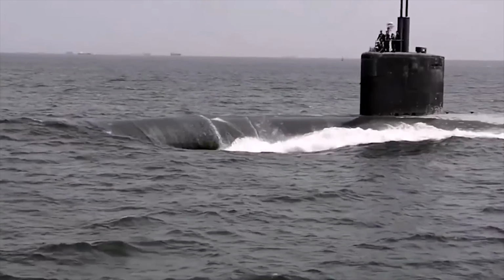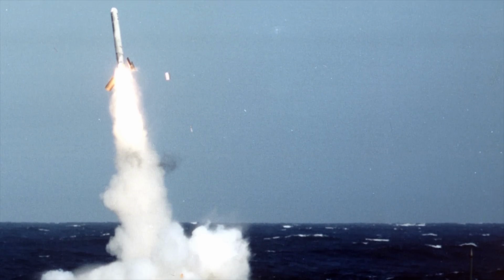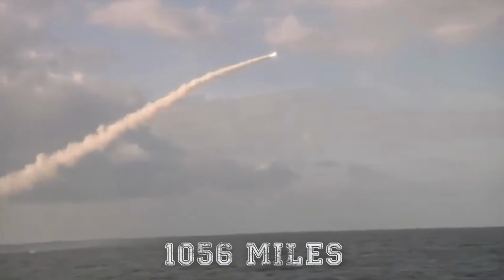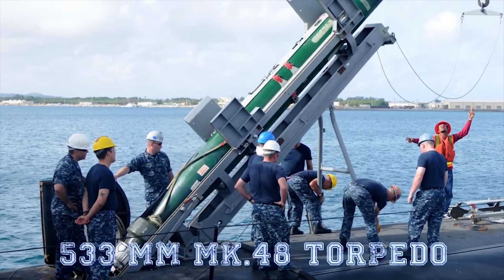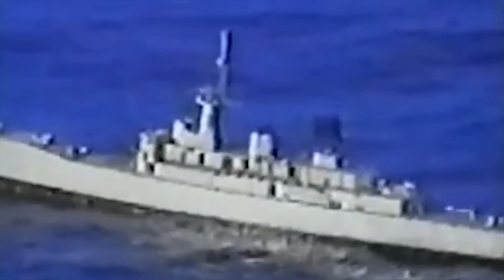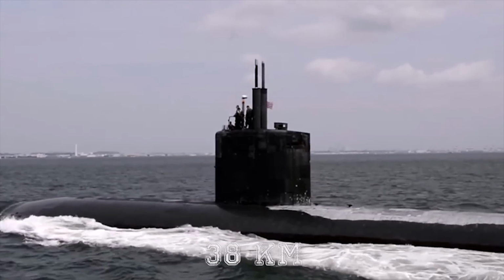The class features a very potent weapons array including the Tomahawk tactical land attack missile with a range between 559 and 1,056 miles, 900 and 1,700 kilometers. Furthermore, the boats can also carry the 533mm Mk48 active passive homing torpedo with a wire guidance option. This guidance is suitable for ranges up to 31 miles, 50 kilometers in the active mode, or 23 miles, 38 kilometers in the passive mode.